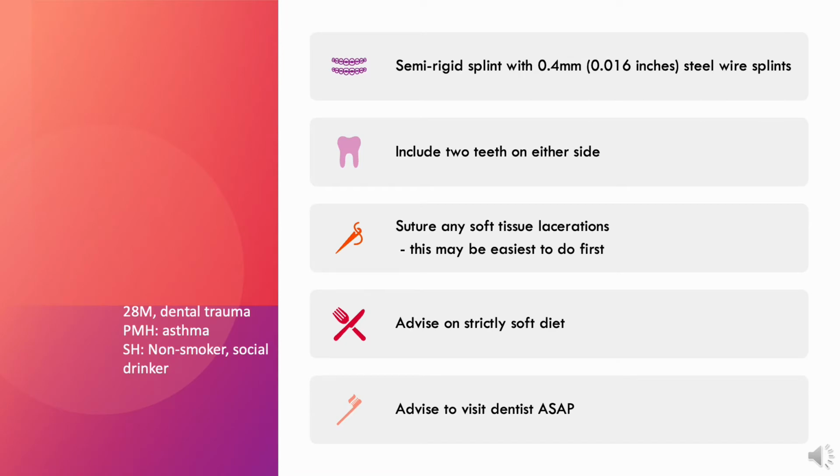A little more detail on the splinting. So it should be a semi-rigid splint. You don't want it to be fully rigid, as that lends to ankylosis a little bit more readily, but you don't want it to be movable either. It needs to be about 0.4 millimeter steel wire splint, and in most units you should have this available to you, either in your MaxFax office or somewhere within the A&E department, depending on where you work. You should include 2 teeth on either side, and this minimizes any kind of rotation around the wire and helps it to, again, achieve that semi-rigid goal. You should suture any soft tissue lacerations.